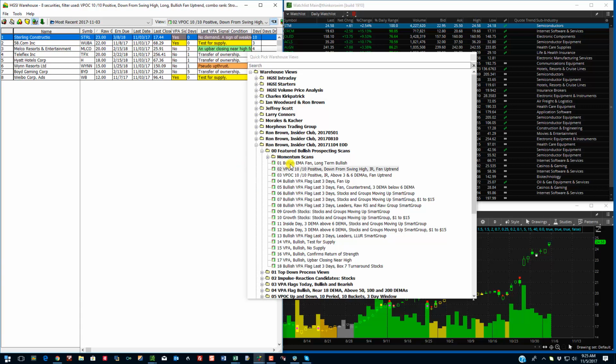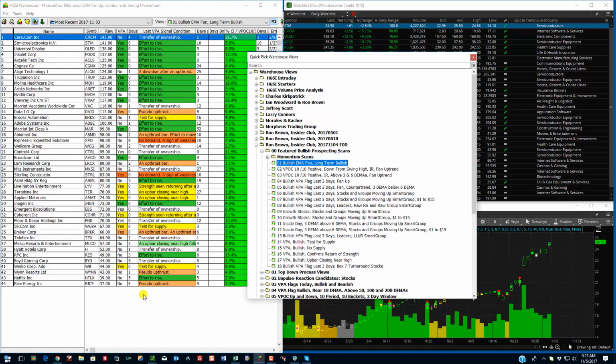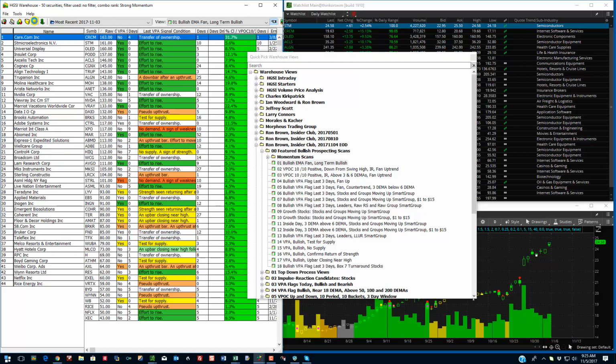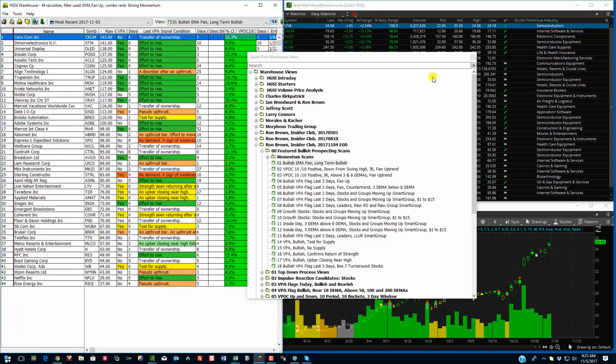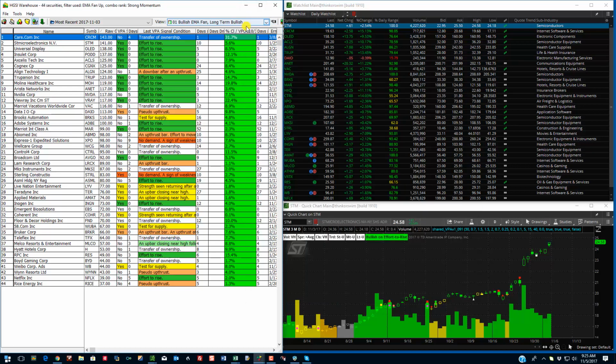Let's say I'm only interested in the stocks that are long-term bullish in the most recent. Now if I take the filter off by holding my shift key, you can see that there's 50 stocks in here. If I reapply the filter here on the edge, it cuts it down to 44. I'm only interested in stocks that are trending. This is just one example.